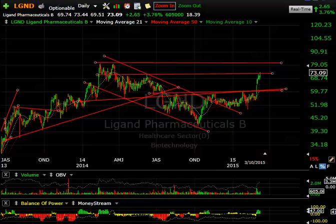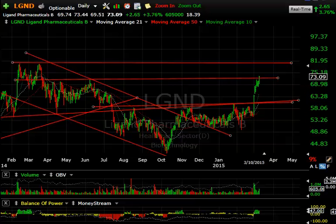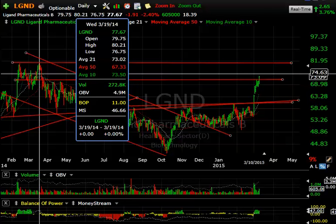Ligand Pharmaceuticals. A few days ago I noted the left shoulder, right shoulder bottom and big breakaway gap. Since then it's run from the 63 range to 73, another 10 points. And yes, it did break out today. It may very well want to make a run at the $80 range.